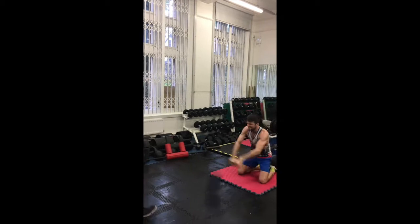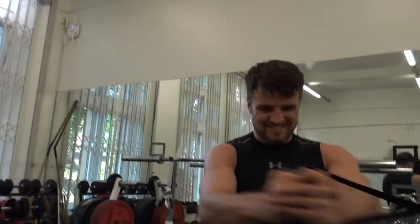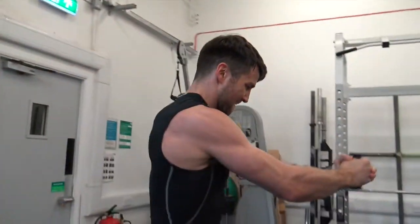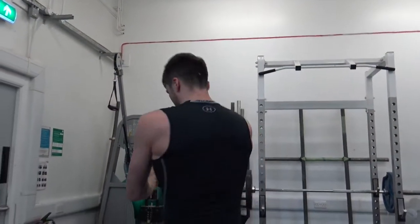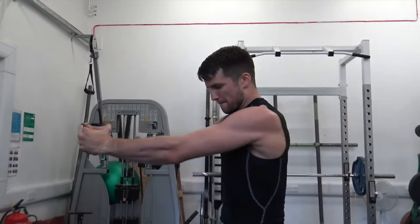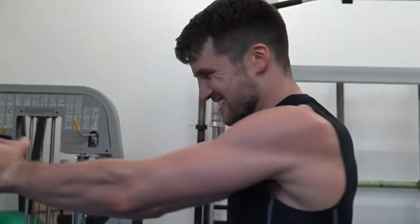We target rotation and anti-rotation exercises. A lot of cable work we've done working on that rotation, but we notice we're just moving the upper body and it's not going all the way back. It's keeping his core nice and tense to reproduce force into that rotation.